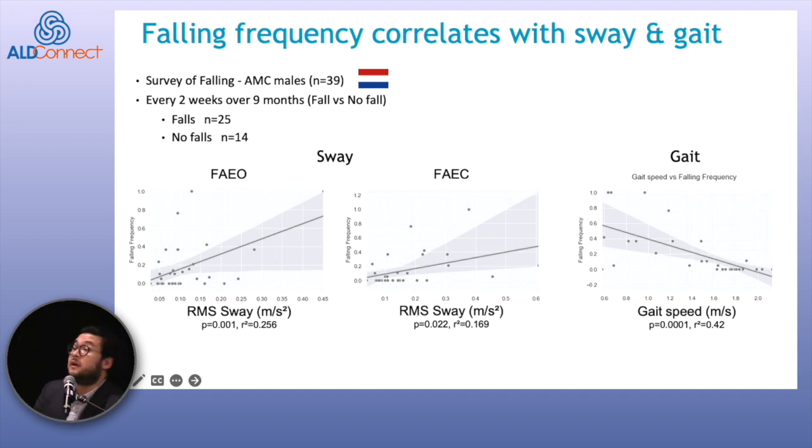All right. So the first question, falling or falls in general. The way this was asked was very simple, and the Dutch population was fantastic. It was a yes or no question every 2 weeks that they get. Did you fall within the last 2 weeks? And the way we looked at that data was to say, okay, let's look at how often they fell. Everybody responded differently over different amounts of time. And we said for each patient, out of the total number of times that you responded, what was your percentage of falls? That's your falling frequency.